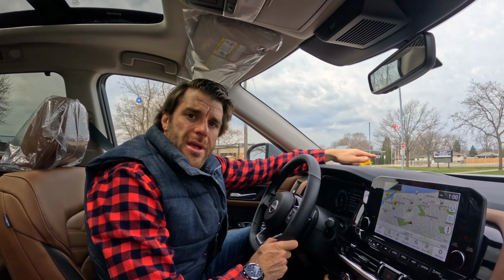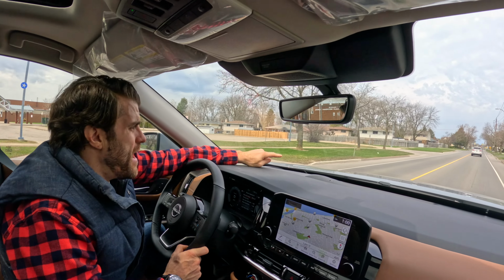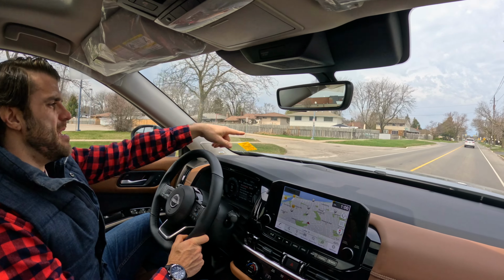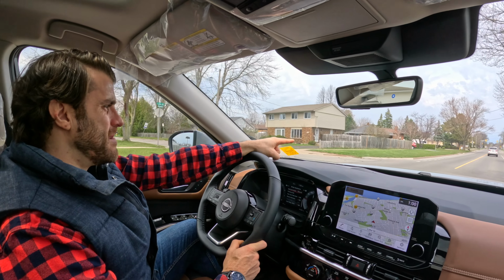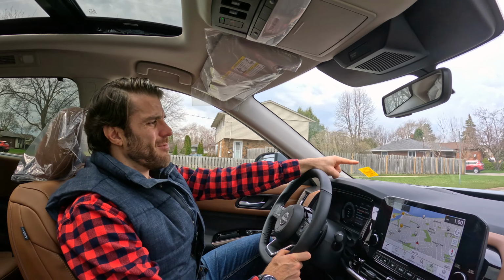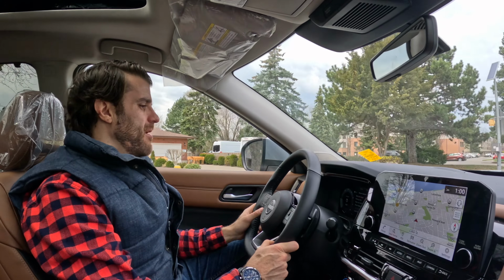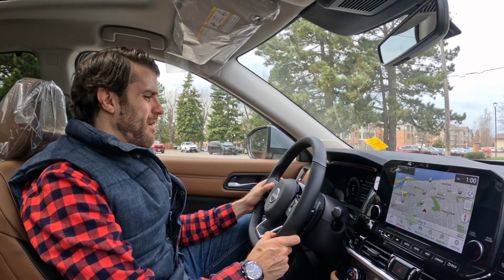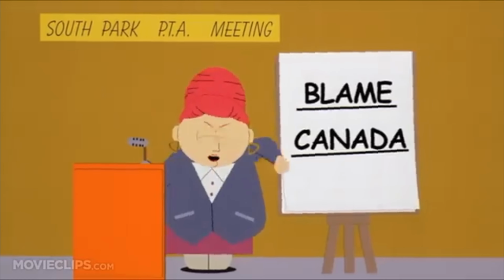So it's probably hard for you, the viewers, to see, but right here is our heads-up display. And from my angle, I can see the speed I'm going and I can see the speed limit. It has the speed sign right there showing me 50 kilometers an hour. Yes, we're in kilometers here in Canada, so sorry if I can confuse all of our American viewers, but we do appreciate you.